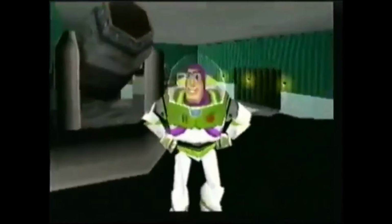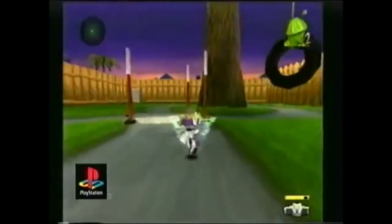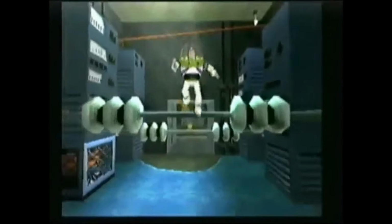Wouldn't it be cool to be Buzz Lightyear? Now you can be Buzz in the new Toy Story 2 video game. Use lasers and whirling torso spins to save the day. Jump, swing, and somersault through the air with a special rocket jet and moonspring boots.